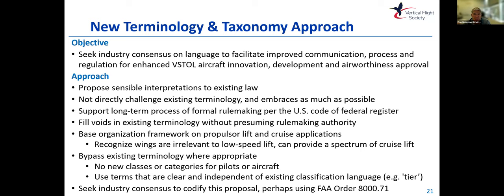Seek industry consensus. The approach is to use sensible interpretations, not directly challenge existing terminology, and support long-term rulemaking. It's based on the propulsor, lift and cruise applications, bypass terminology, so we're not going to use classes or categories for pilots or for aircraft. And then the bottom one is a key one. We want to seek industry consensus on this or some subsequent taxonomy so that the regulators have pressure to use it. And it's not just two guys making a story, okay? It's not about us, it's about the industry.